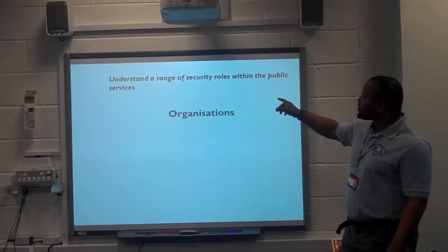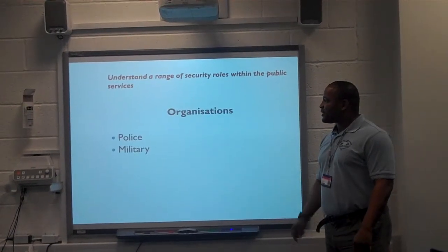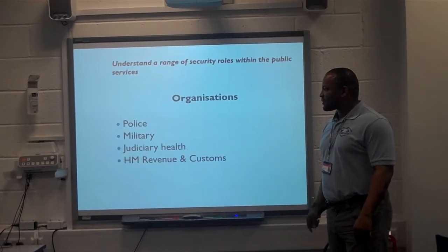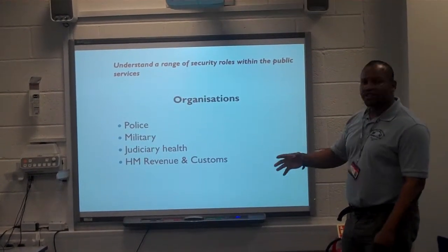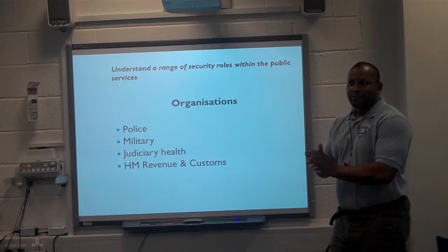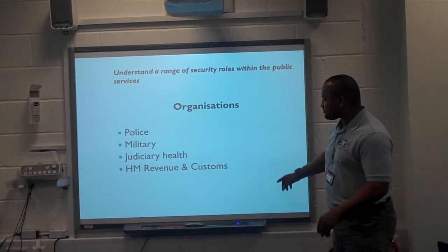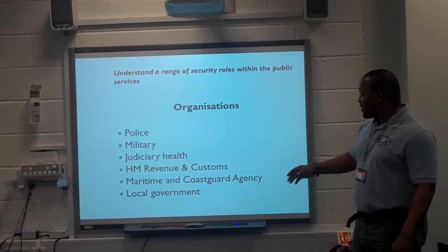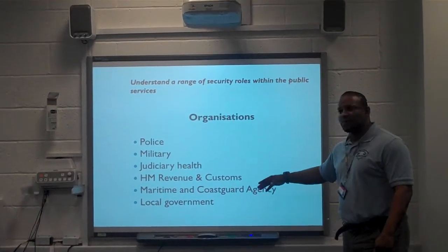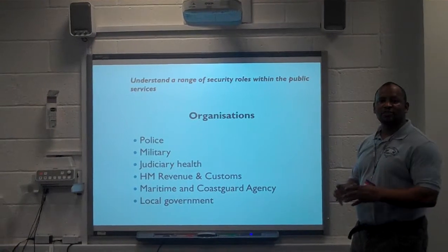So understand the range of security roles within the public services. We're going to start out with the organisations. The police and the military, so there's two main organisations there to research. Judiciary, health, HM Revenue and Customs, so we're looking at the customs and excise, immigration, we're looking at drugs, smuggling, etc. Maritime and Coast Guard Agency, that's going to tie in probably with the customs, with the drugs, so they'll probably work and coordinate together. Local government, again, that's going to probably work in conjunction with the police.